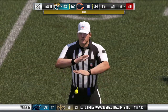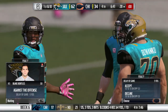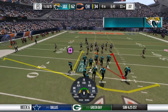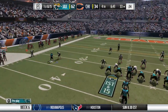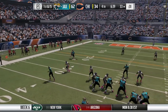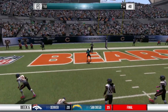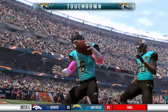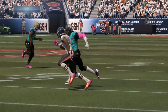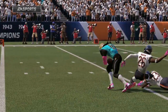Delay of game, offense. Still first down. And on the outside, they're playing press coverage. Here's Bortles to throw. And this is caught at the 8. And touchdown! Their dangerous wide receiver extending the NFL record with his 8th touchdown of the game. And the Jaguars continue to roll.